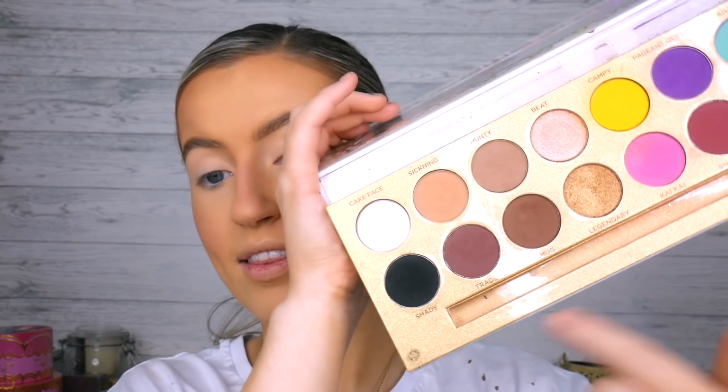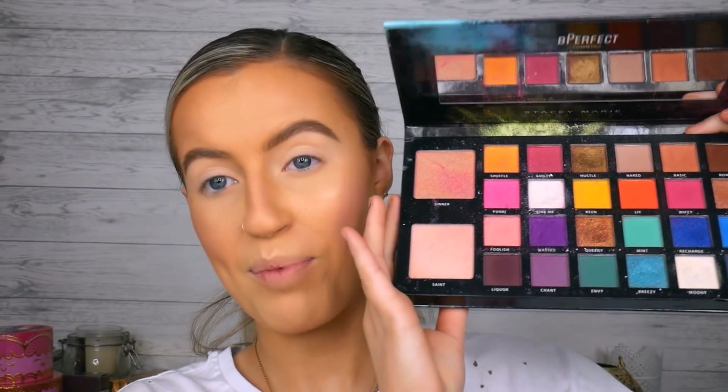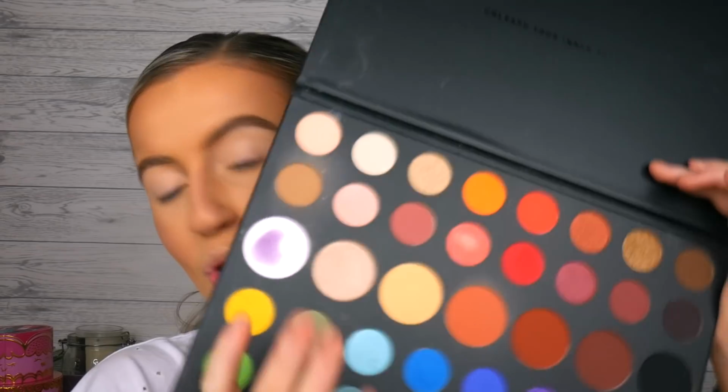We've had the Plouise palette, the Manny MUA Lunar Beauty palette. These colors I use so much for Halloween, for like shading and stuff. The Cece Marie Be Perfect palette, obviously. James Charles Gorgeousness, and then this palette from some little Irish girl. Hehe.